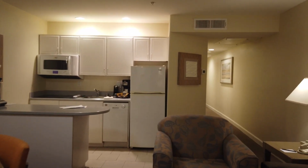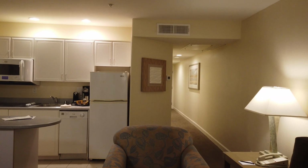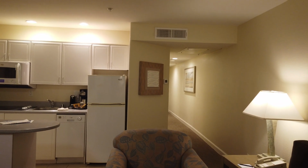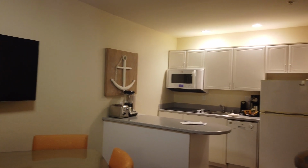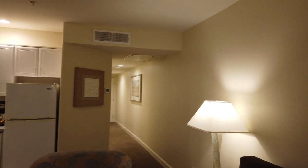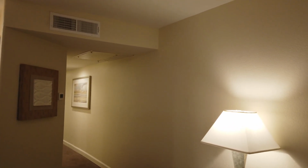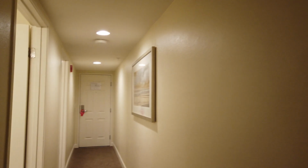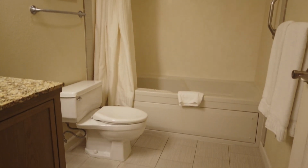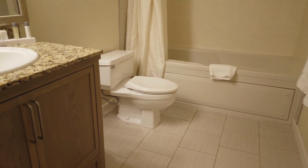But yes, nice room, very comfortable. We enjoyed staying here. We stayed here for a couple nights, and it was fantastic. Even had some friends stay on that pull-out couch. So there you go. So if you've ever stayed here, you know that there's different areas of the resort. So once again, this room was a one-bedroom suite that's in Phase 1, basically. So it's an older section of the resort.